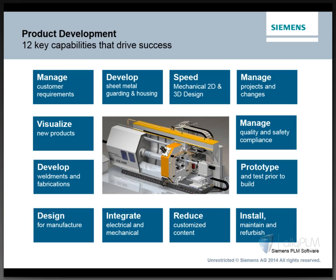In our work with manufacturers like MJC Engineering, we've identified 12 key areas of capability that drive success. As you look at this framework, what areas could your company improve in? What we commonly see is many companies are pretty good in certain areas, but they want to improve in others.